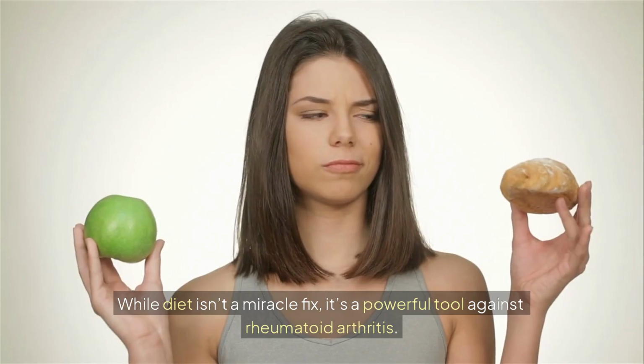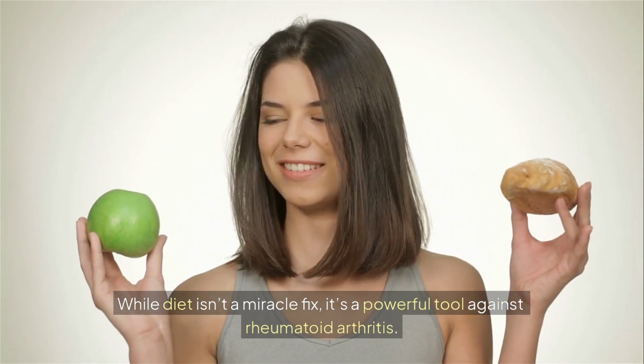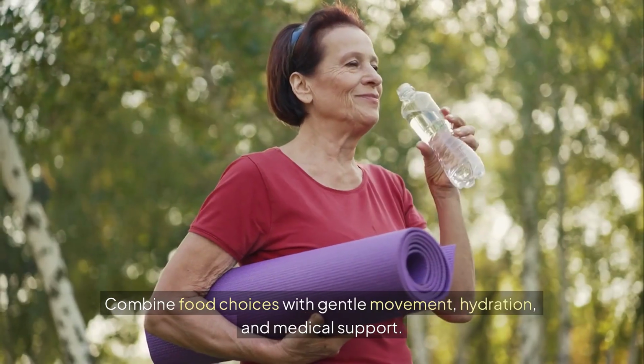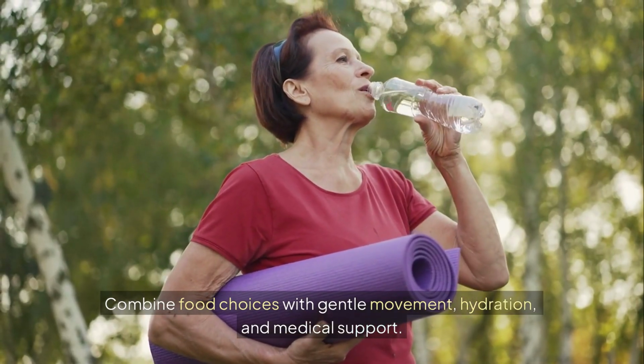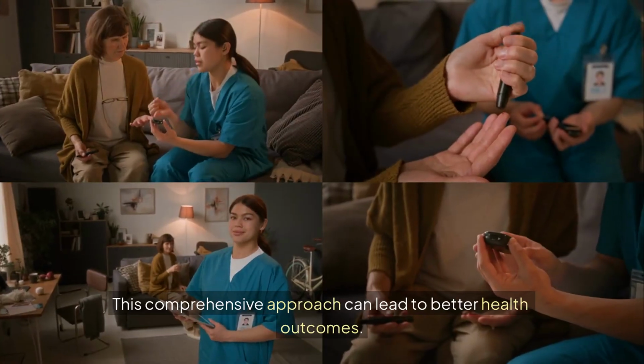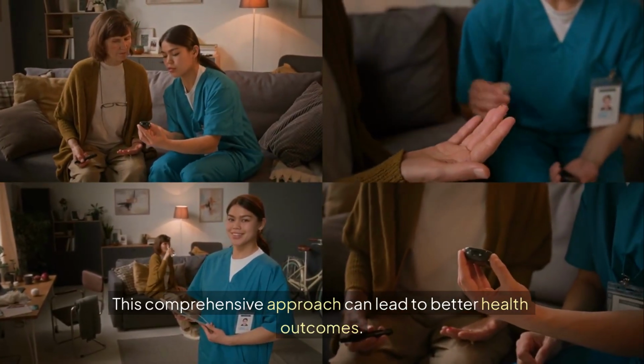While diet isn't a miracle fix, it's a powerful tool against rheumatoid arthritis. Combine food choices with gentle movement, hydration, and medical support. This comprehensive approach can lead to better health outcomes.